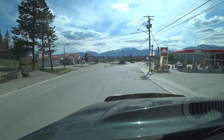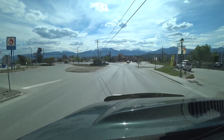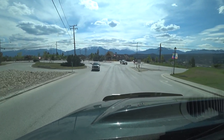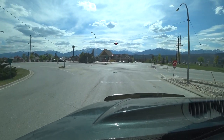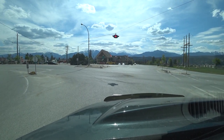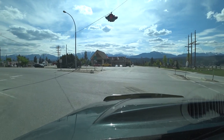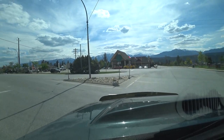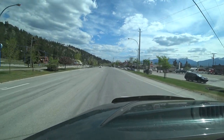Where's our road lines here? Got a message, likely from my spammer, for a waste stop. Cool, that was fun. Let's head down to Invermere.